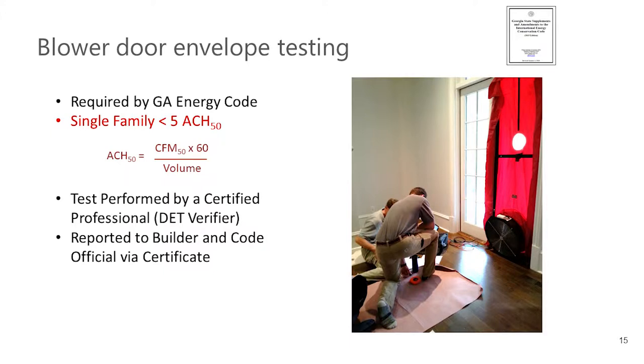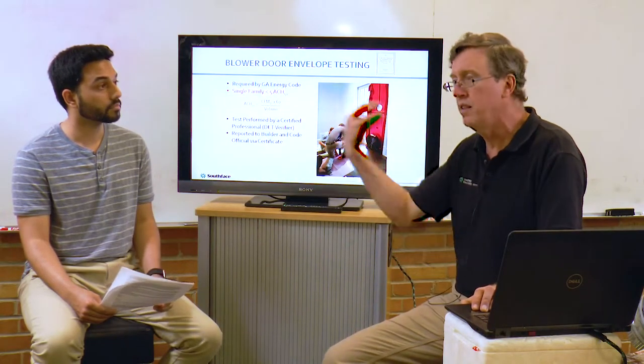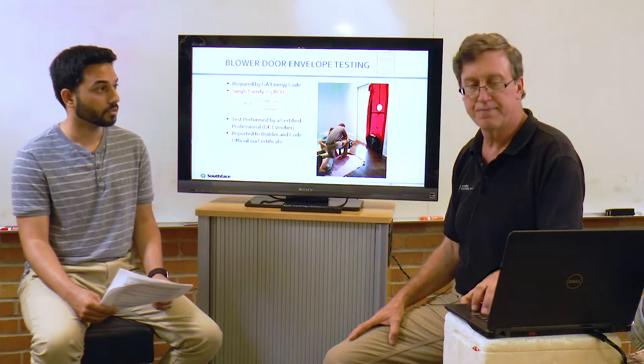Okay, so after all of the mandatory air sealing is performed, single-family homes must pass the new blower door threshold of less than 5 ACH50. Yep, that's correct. Drops from less than 7 to less than 5. And again, it has to be performed by a certified DET verifier. There's really no changes for single-family other than the threshold. And low-rise multifamily is something new.